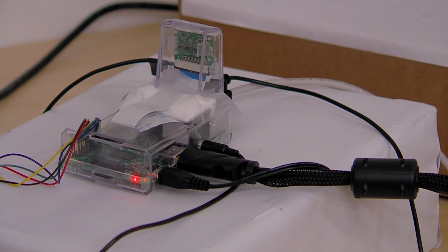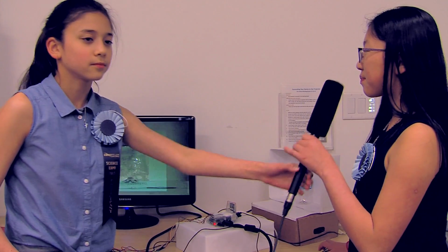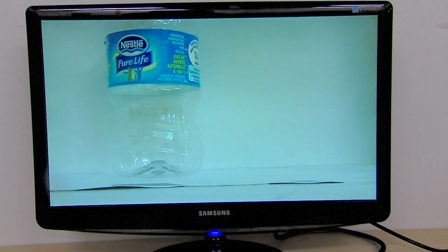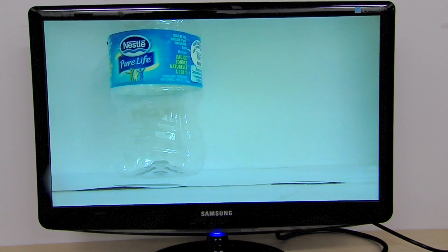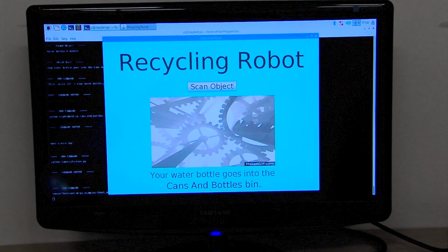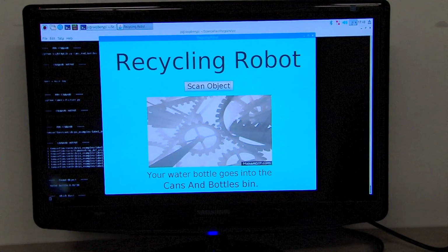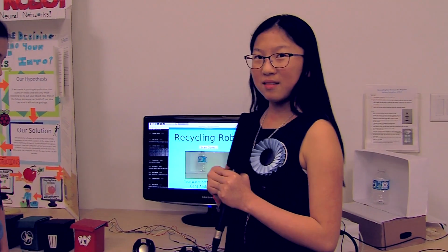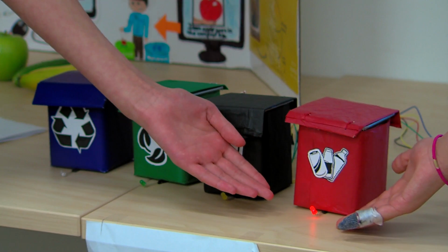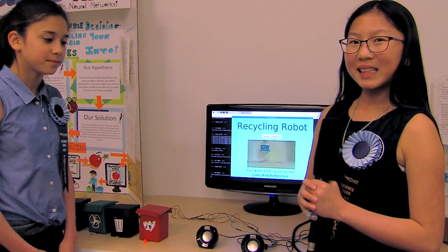If you put the water bottle in front of the camera and click the button Scan Object, it'll take a real-time photo, allowing me time to adjust the object, and then it'll take the picture. So now it has the picture. It's going to process the image and determine what the image is of and which bin that object goes into. So now it has the object name and the bin name. It's going to light up an LED, like here, and it will also say it on the screen.